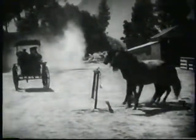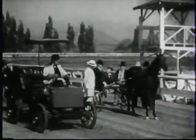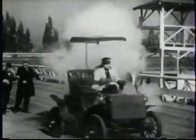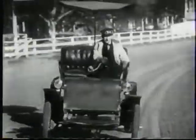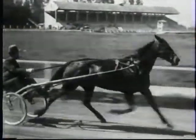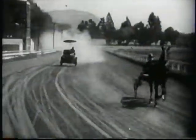"Get a horse," they cried, and they meant it. At the turn of the century, the growing feud between horse owners and car owners often erupted in match races. Automobiles were primitive but improving. Charles Duryea came up with the carburetor. Charles Kettering perfected the self-starter.